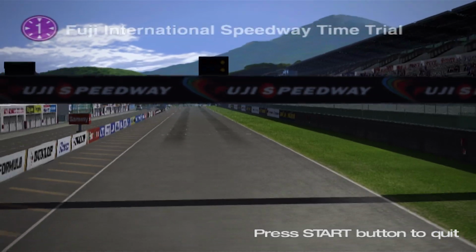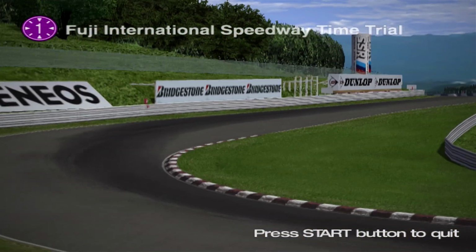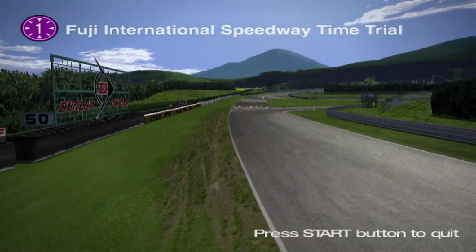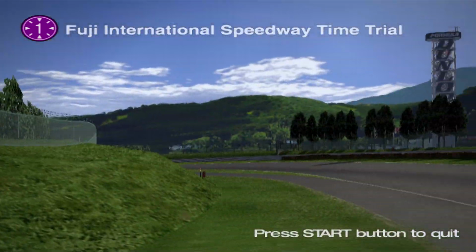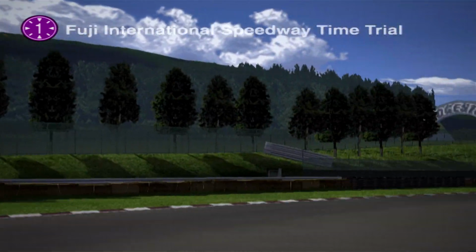Welcome to lesson 38. The second of the time trials takes place on the Fuji International Speedway. Fuji International is 4.4 kilometers long with a 1.5 kilometer final stretch. The average speed on the track is extremely high, and the success of your time trial will depend on your ability to take advantage of that potential.